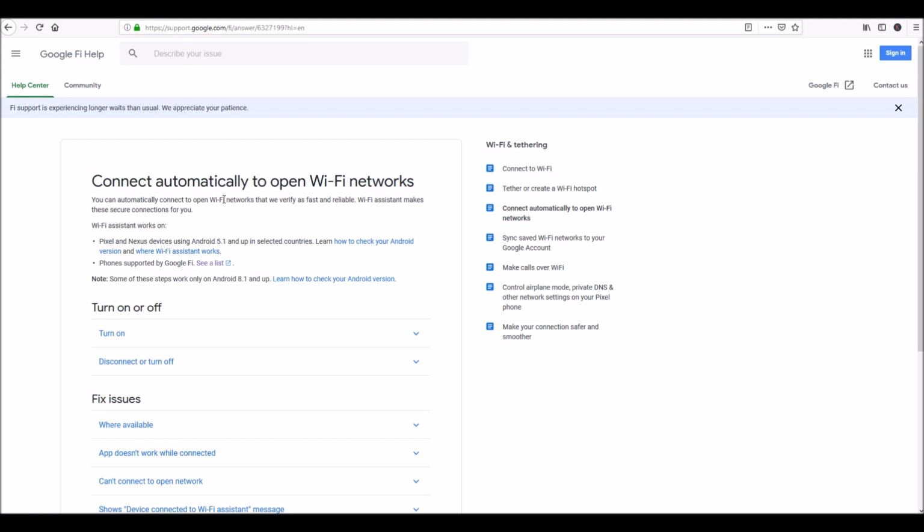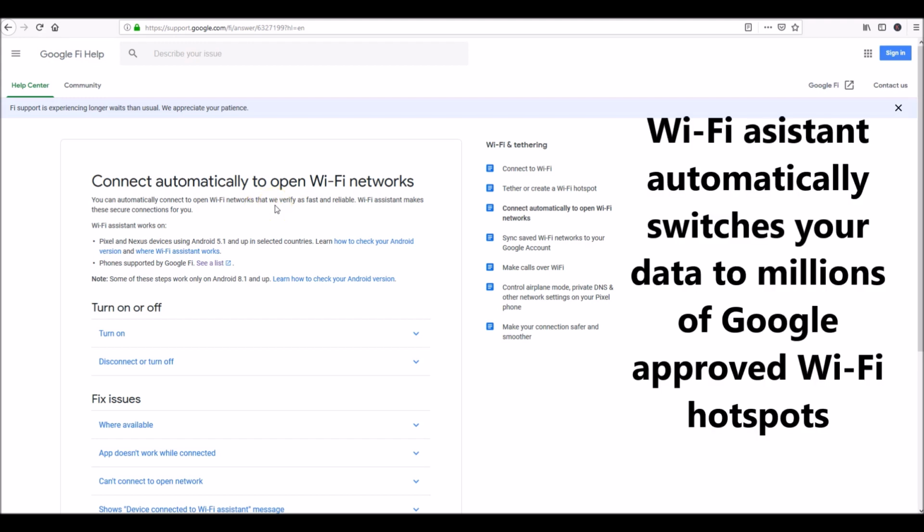But you could also use Wi-Fi for calling. So you can be somewhere where you get great Wi-Fi and you won't get good T-Mobile, Sprint, or US Cellular. Bingo, it'll switch over to Wi-Fi calling. And it tells you here, you can automatically connect to open Wi-Fi networks that we verify as fast and reliable. Wi-Fi Assistant makes these secure connections for you. Again, Wi-Fi Assistant is something that Google has built into their phones, and these are the Pixel lines.